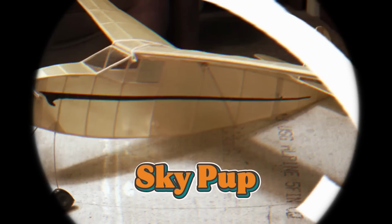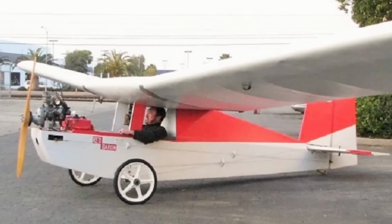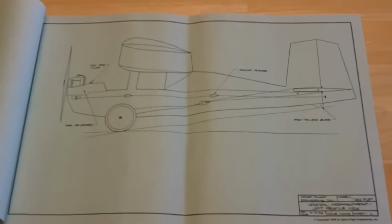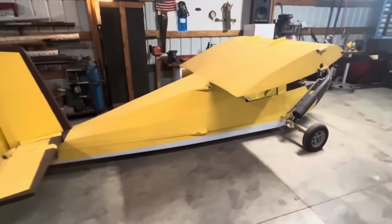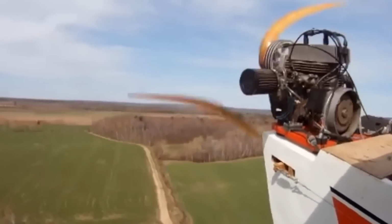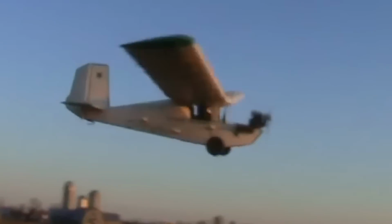Sky Pup. The Sky Pup may have a funny name, but it's a serious contender in the homemade ultralight world. Built mainly from foam, plywood, and fabric, it's one of the lightest planes you can build from scratch. The open cockpit gives you a true wind-in-your-face experience. It's also incredibly cheap to build, perfect for first-timers on a budget. Light on the wallet, light in the air, and heavy on charm.